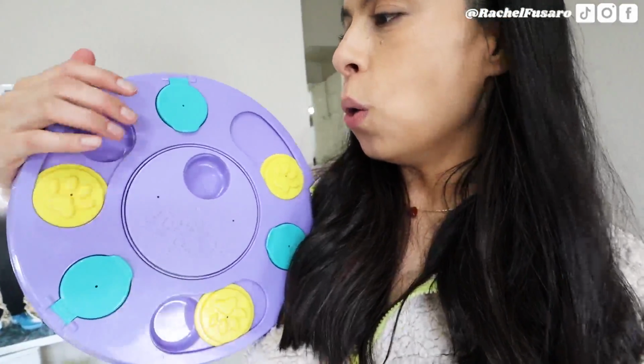I also have under here a lot of brain game puzzles. This one is the Zippy Paws, and you essentially put their treats or food in these little holes, and then they have to use their nose to get the treats out. This works their mind. Great to do if you're stuck indoors. Or what I love are slow feeders like this, and feed them their meals in here. Even on days they do get exercise, this is a great way to slow them down with their eating.